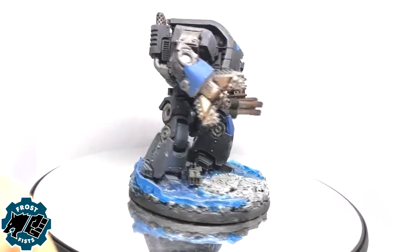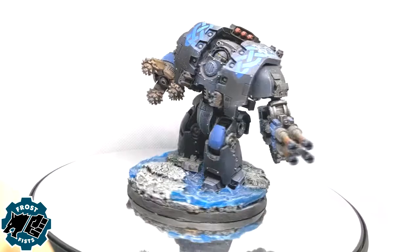Next, I have my Leviathan Dreadnought. Now, this is kind of a combination.